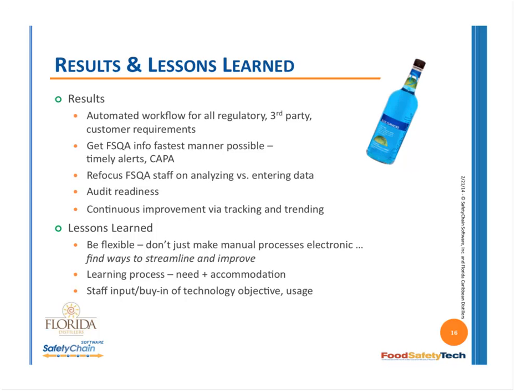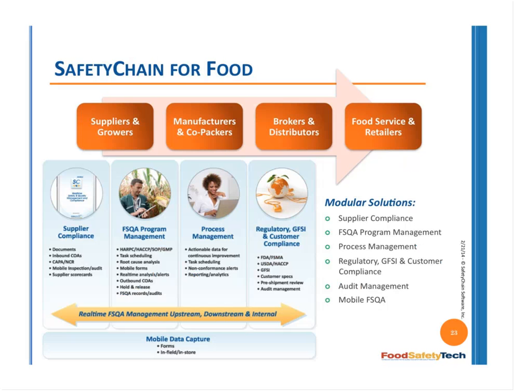By starting slow, breaking it down department by department, and meeting with those departments ahead of time so that they know what is coming their way and how to respond to it, it's definitely going to make the implementation process run a lot smoother. Words to the wise.